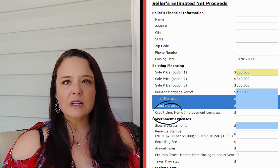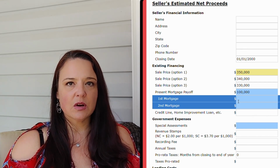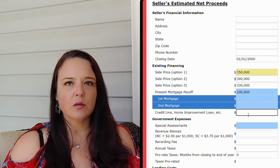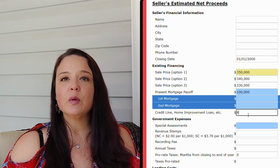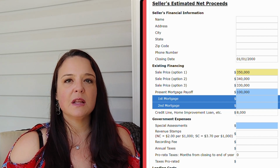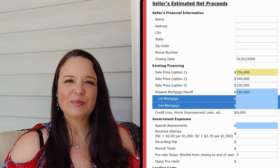If you took out a third line on your home or pledged it as collateral, we would plug that in here. Or more likely, you would like to pay off another loan. We would put that in here. And for this example, we're going to say you own a boat and you want to pay that off using the proceeds. And we're going to plug in $8,000 here because hypothetically that's all you owe.